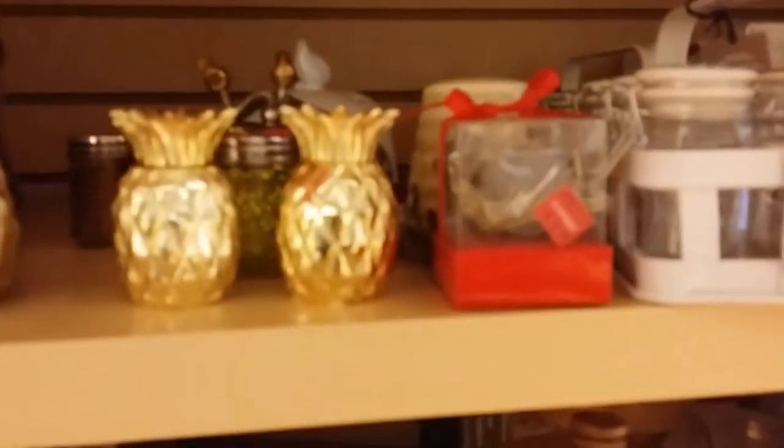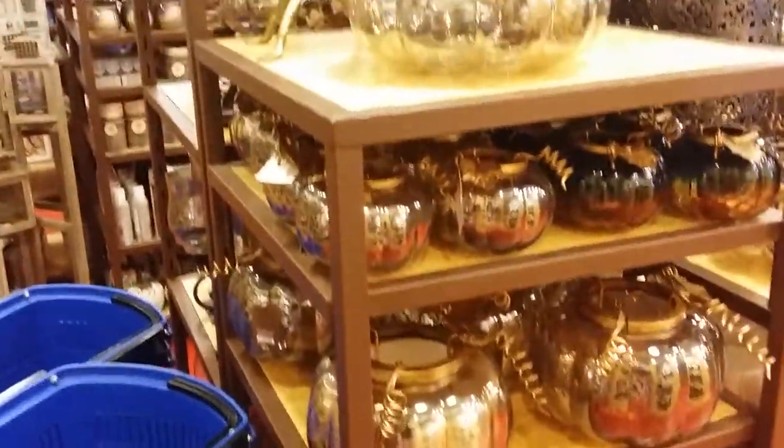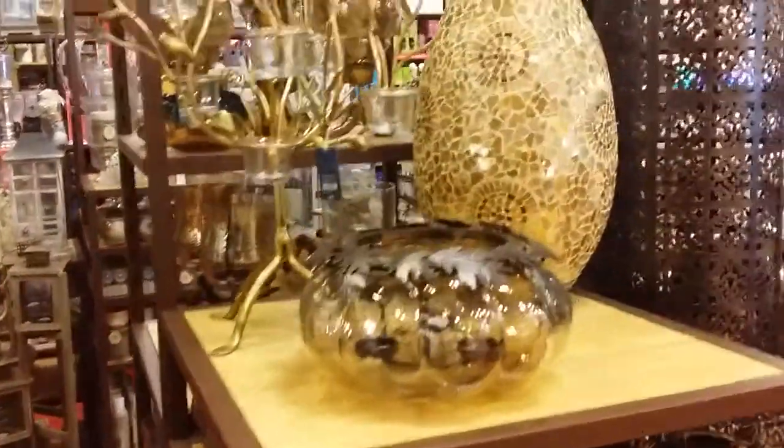These are cute. I know everybody loves pineapples. These are some salt and pepper shakers. Salt and pepper shakers. Oh, this is interesting. So pretty.